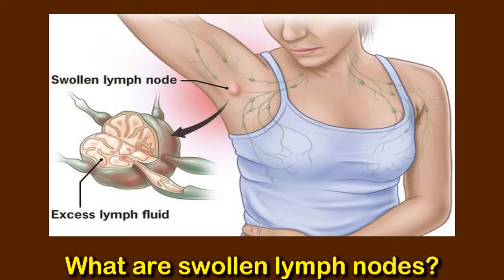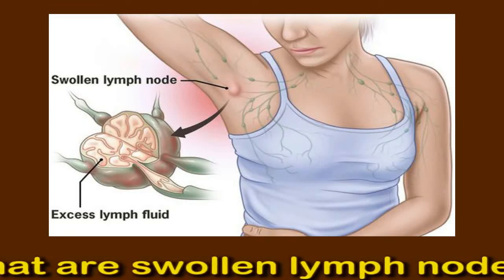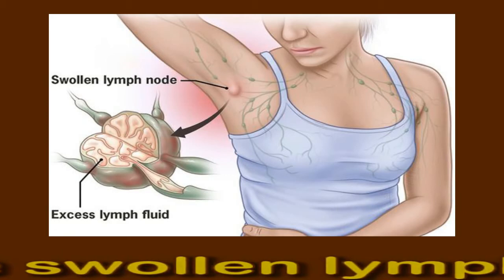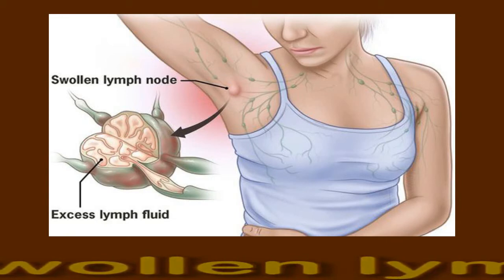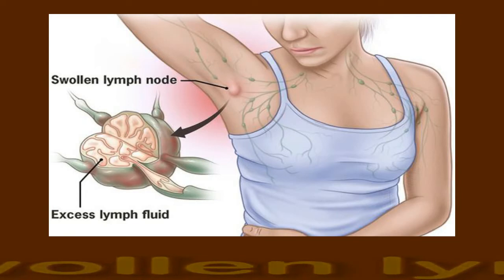Lymph nodes also contain immune cells that help fight infection by attacking the germs that the body's lymph fluid has collected. The lymph nodes may swell when a person has a temporary infection. The swelling occurs as a result of immune cell activity in the lymph nodes. The location of the swelling often relates to the affected area. For example, an ear infection may cause swollen lymph nodes near the ear, while someone with an upper respiratory tract infection may notice swollen lymph nodes in their neck.